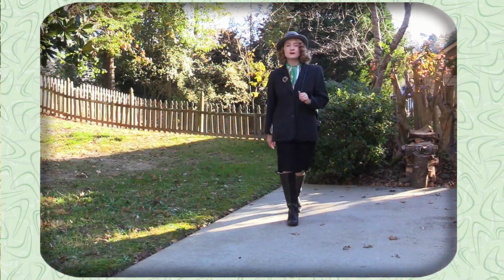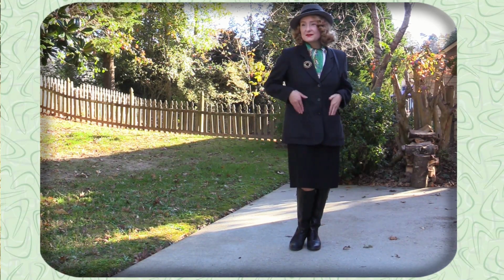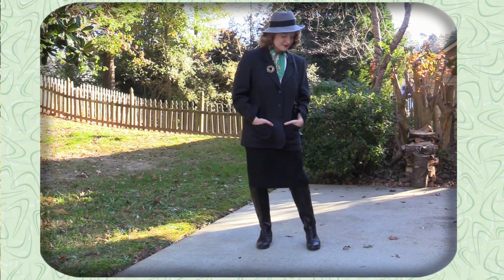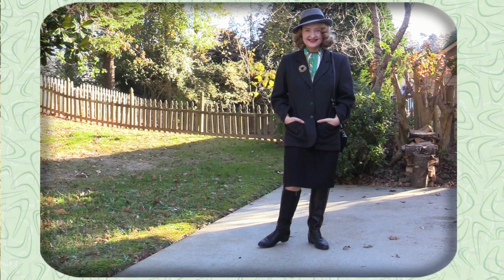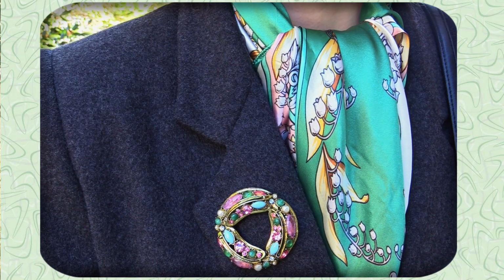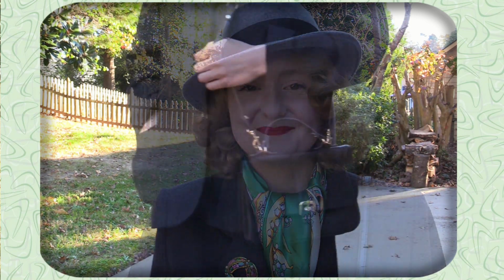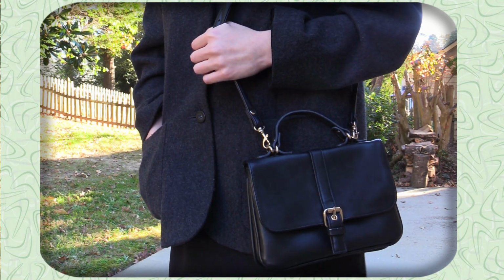Switching from a spring outfit to a more winter-appropriate ensemble, I am wearing another print scarf. However, this time I'm wearing it around the neck instead of the waist. This outfit is completed with a color complementary brooch, a gray wool tilt hat, and a gray wool blazer. My handbag of choice is this black satchel, and for shoes, black knee-high riding boots.